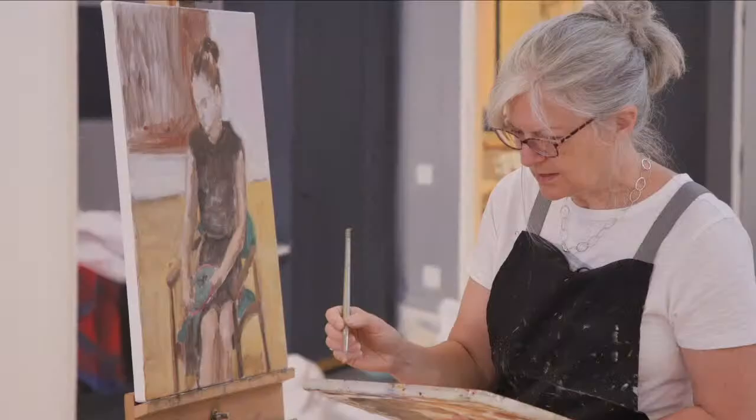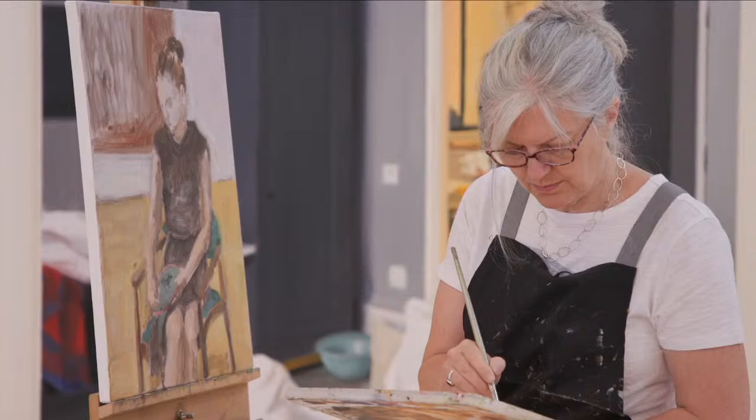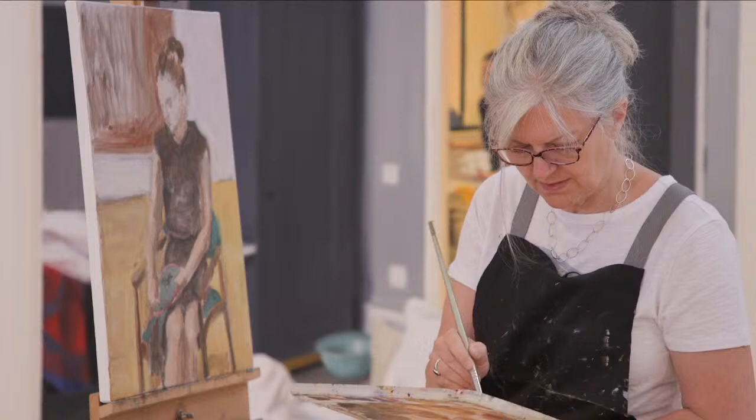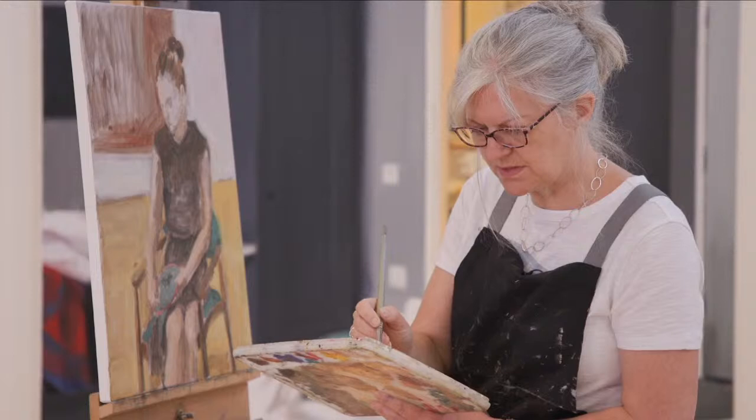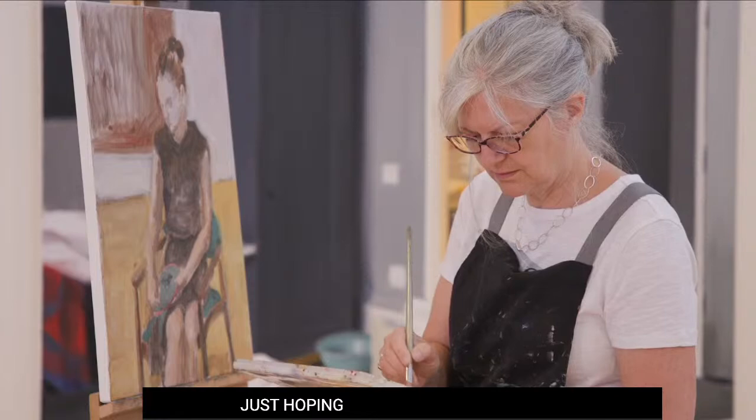I'm going to just make a richer skin tone, darker and richer. So this is burnt sienna, burnt umber, a little bit of cobalt blue, and I'm just going to warm it with some alizarin just to make it a little bit more purpley. Not too dark though, so I'm going to put some mixing white in there. Just hoping I can get somewhere near.